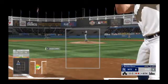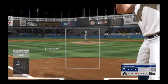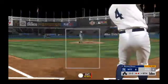Chased a bad ball up out of the zone. 2-2. It's not easy to get your barrel to a pitch that high. That can be an effective location as long as he keeps it above the letters. Got him swinging, and that.